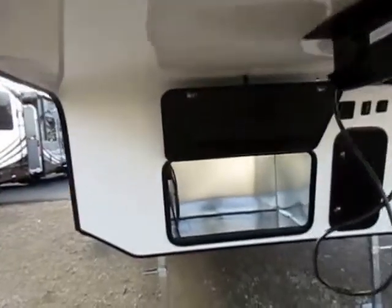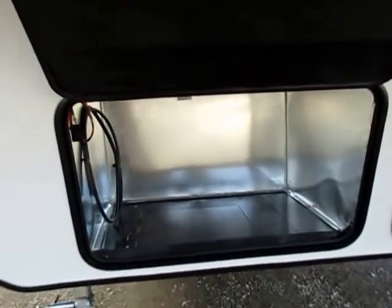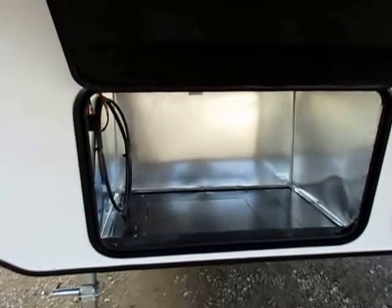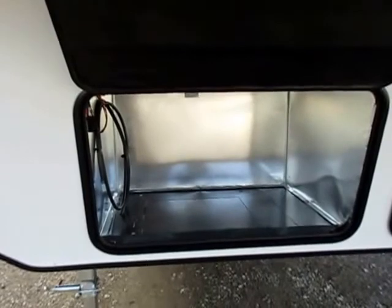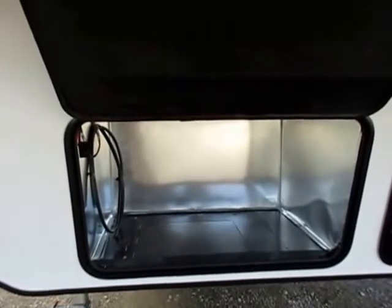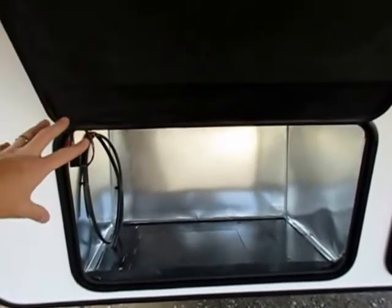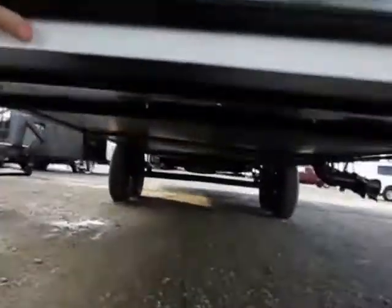We did go ahead and generator prep this one. This is an option, so not every one of these may have this, but we really saw this model as something people are going to take off-road. We saw this as something a working man could use and go out and have fun. And we really wanted to make sure that it had the flexibility to go anywhere. Generator prepping costs almost nothing when you do it from the factory. When you do it aftermarket, it sucks. You don't want to pay for it aftermarket. That's why we like to do it this way.